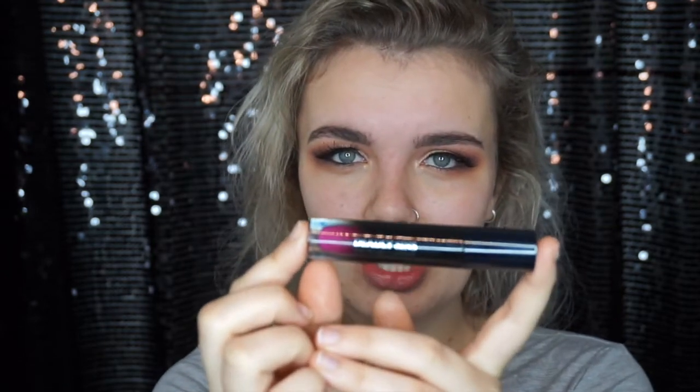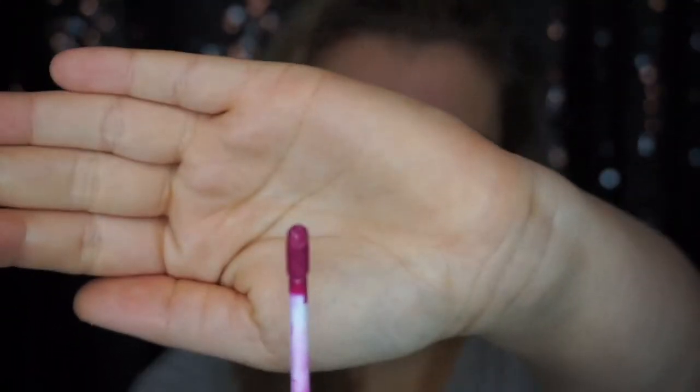Now the actual design of the product is really nice and simple. It's just black and then fading to translucent, so you can actually see the color of the lipstick in it. Now I will of course leave a link to the actual brand Instagram down below so you can check it out and go give them their support. Now it is just a pretty stock standard applicator, like there's nothing too fancy about it.